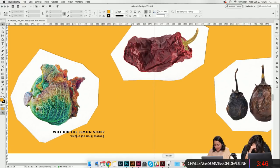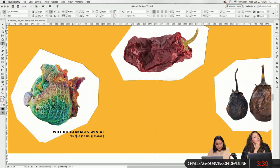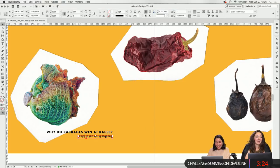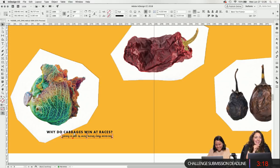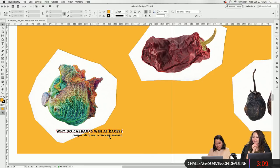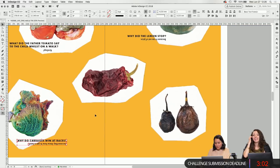Let's move on to the cabbage. You're going to have to ask me. I'm not going to look at the answer. Why do cabbages win at races? Something about their heads. Yeah. Because they keep their heads on. Because their heads roll? Because they know how to get ahead. Blah. Okay. You wordsmiths, you get me. That's pretty good. I like word jokes. Yeah. I just love playing around with language and distorting it and turning around meanings and stuff. Yeah. Super interesting. It's always a surprise.